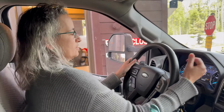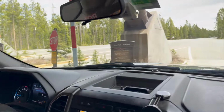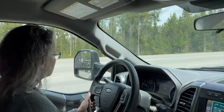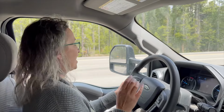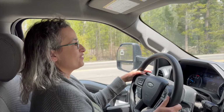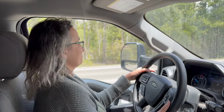All right, we're in. We're in Yellowstone. And away we go. So we're heading to our campground, which is between Yellowstone National Park and Grand Tetons National Park. I didn't realize that we would have to enter Yellowstone in order to drive to the campground. So we're hauling our fifth wheel through the gates of Yellowstone. That's pretty fun.